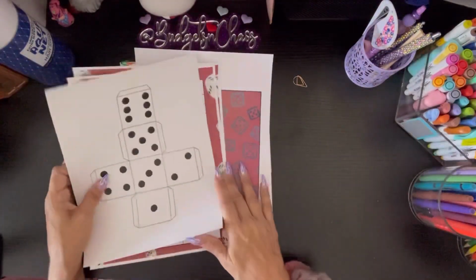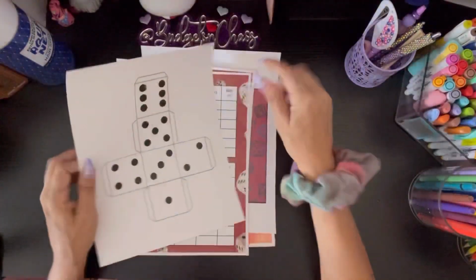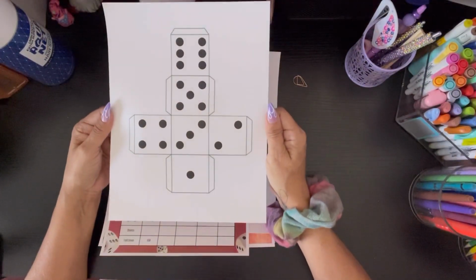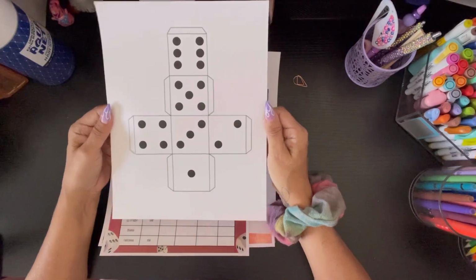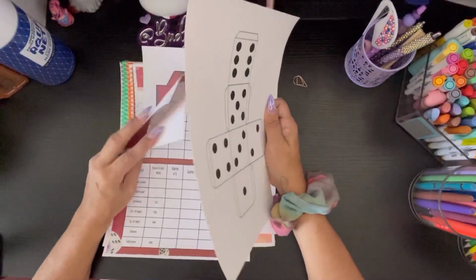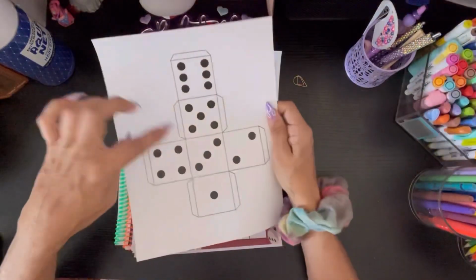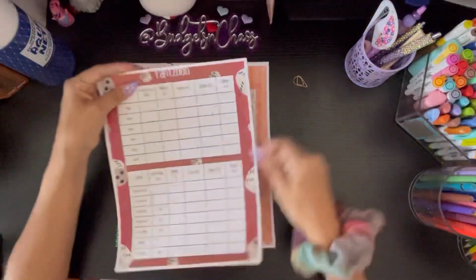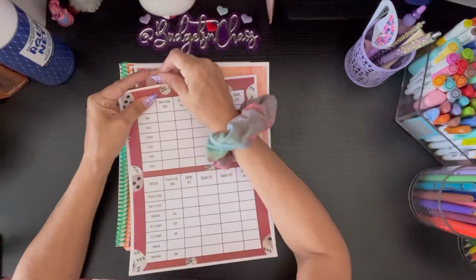Not only does she give you the envelope, but she gives you the cut-out dice. Isn't that adorable? I love that. So she gives you the dice, and that's pretty much with all her games that have a dice. You're going to get one of these. Yes. So that was Yahtzee.